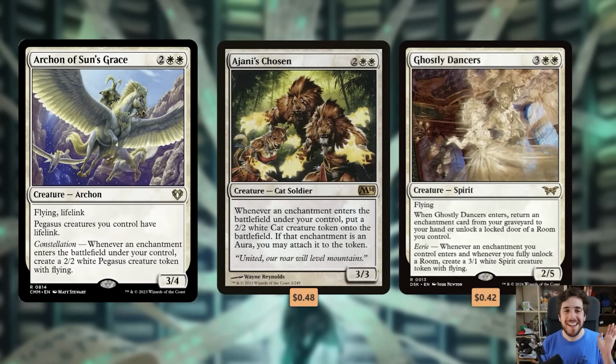Oops-a-daisy. But basically, the other heart of the deck, the support of the deck, are particularly any Enchantress support cards that make tokens. So like Ajani's Chosen, Ghostly Dancers, and then there's Archon of Sun's Grace, that I think is the one that didn't appear in my slides. But basically all of these are whenever an enchantment enters the battlefield, you make a creature token. So 3-dog's ability makes auras enter the battlefield, and that will trigger a bunch of tokens with these type of cards. And then the next time we attack with 3-dog, we have even more creatures that we start enchanting with, and we snowball that way.